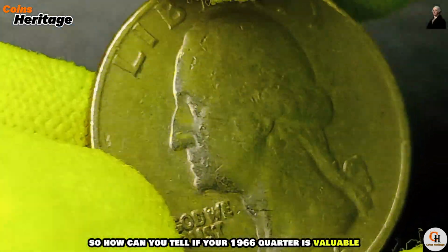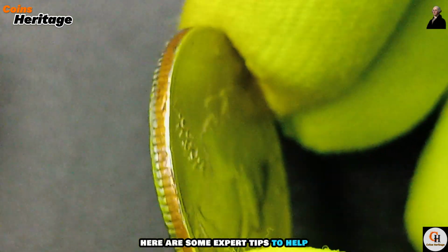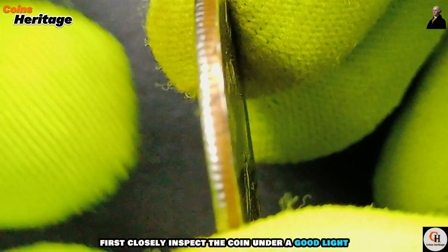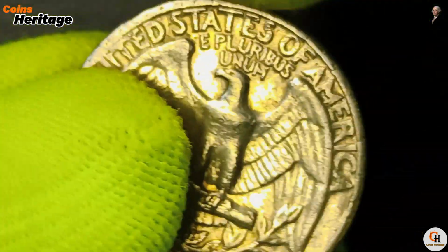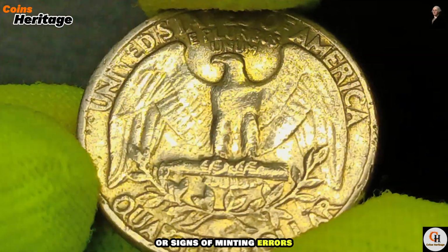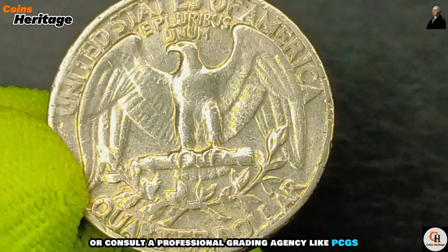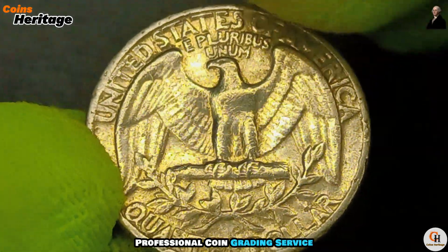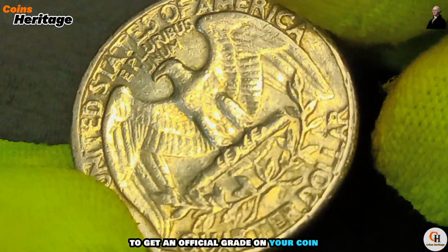So, how can you tell if your 1966 quarter is valuable? Here are some expert tips to help you identify a potentially valuable coin. First, closely inspect the coin under a good light or a magnifying glass. Look for any unusual markings, doubling in letters or numbers, or signs of minting errors. You can also use a grading scale guide or consult a professional grading agency like PCGS, Professional Coin Grading Service, or NGC, Numismatic Guarantee Corporation, to get an official grade on your coin.